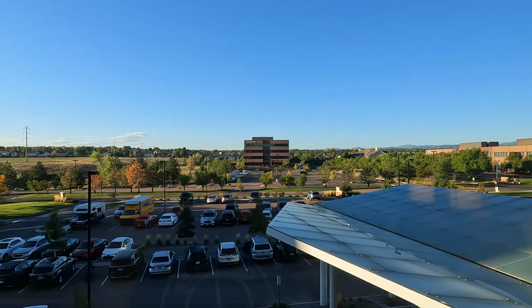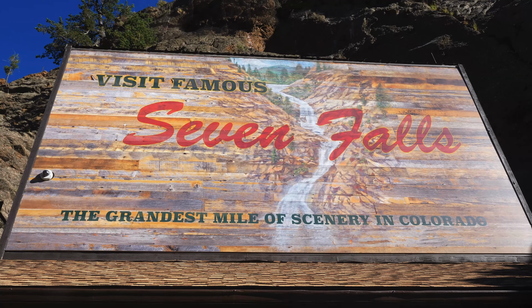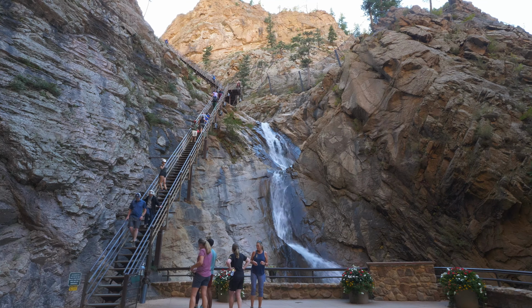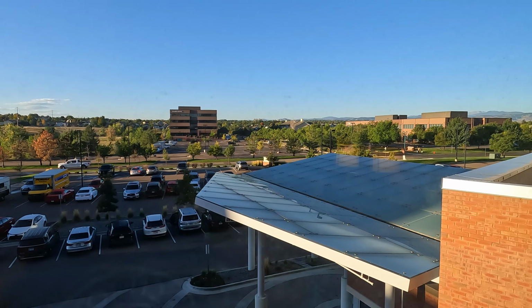But another thing I wanted to mention was the Seven Falls of Broadmoor. I would add probably an hour and a half to your itinerary if you're going there, because basically you have to take a tram. You park at this parking lot, which is about a few miles away from the canyon itself. So you have to take a tram ride to the canyon and actually experience the waterfalls. So you just want to account for that and add about an hour and a half to your itinerary there, because the tram is a little slow.